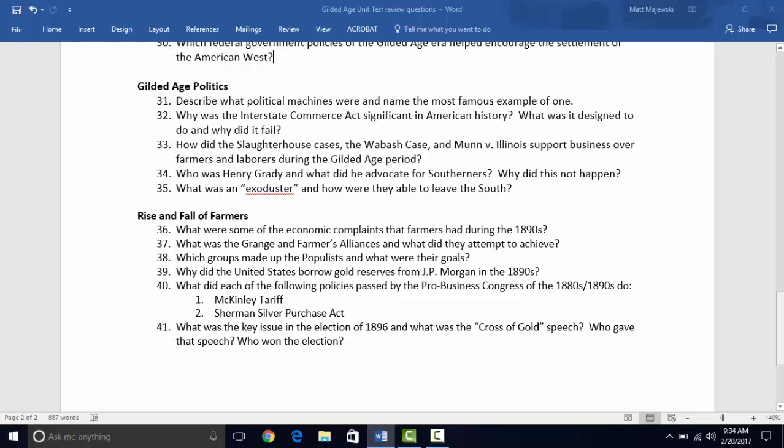32, why was the Interstate Commerce Act significant in American history? It was the first time that the government ever tried to effectively regulate railroads. Well, effectively regulate corporations of any type. They tried to regulate railroads. It was designed to prevent railroads from charging unfair rates to farmers and other groups. It was designed to eliminate rebates, which were free rides for politicians and for the media.